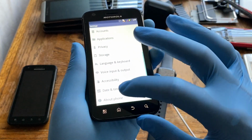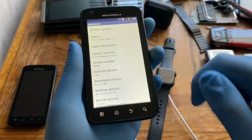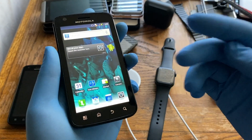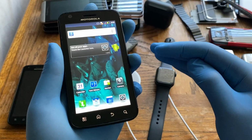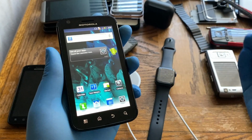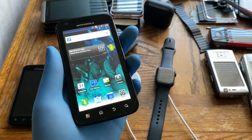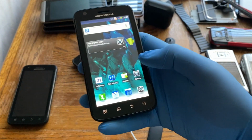Let me show you. Mine is updated to the max. So as you can see, it says Android version 2.3.6. There's also this conflicting information online that the final update gave it the ability to record video at 1080p. However, that's not true. I couldn't find any information online that allows the camera to record video at 1080p, because this is stuck at 720p 30 fps.